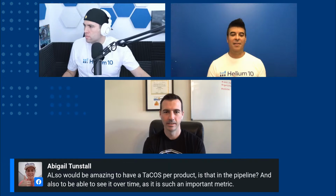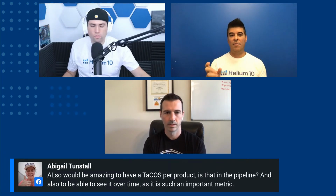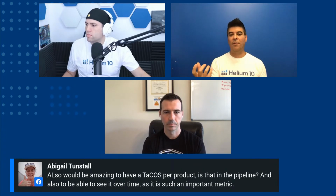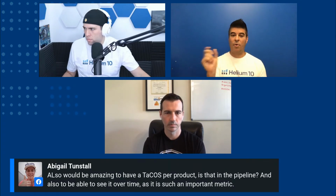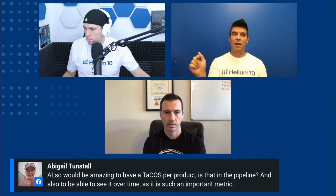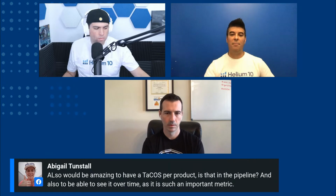If you go in ads, if you go to the analytics page, you'll see different levels. One of the levels is product level. Since you can really only get tacos, total sales or total ACoS, per product, that's the main area where we put it. So click on product level. As long as you have your MWS token activated with us and your profits is activated, because we pull that organic or total sales from profits, you'll see your total sales and your tacos right there.